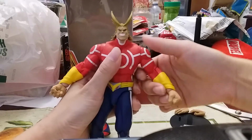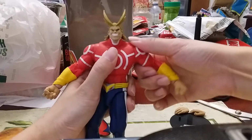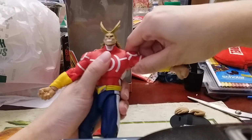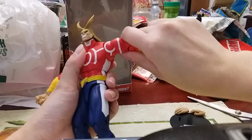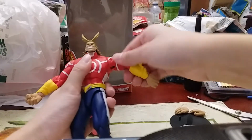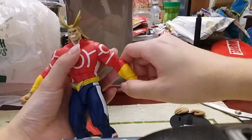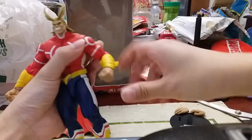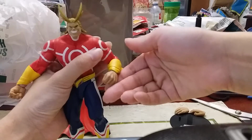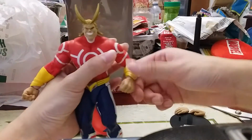So, how his arm moves, it can move up like this, can move up and down. That's how far it goes. And then you can twist that part of his shoulder and then this part as well. So his bicep. And then you can bend his arm like so. You can only bend it forward, which is realistic because you can't bend your elbow the other way, which is good.